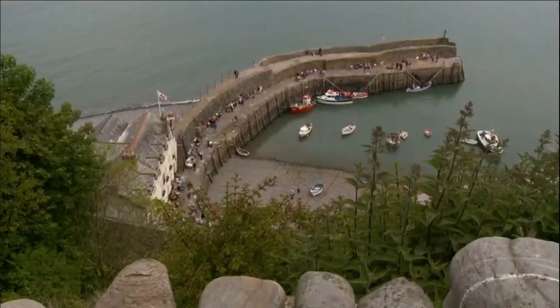It's a really nice view from up here, and I can see there's a quay down there. Is that still an active quay? It's a very active quay. It's active for different reasons, perhaps, now than it was.